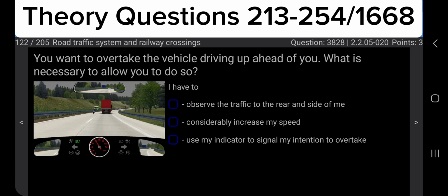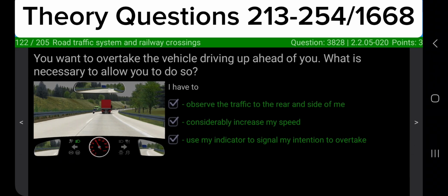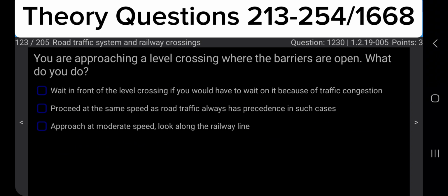You want to overtake the vehicle driving up ahead of you. What is necessary to allow you to do so? Observe the traffic to the rear and side of me. Considerably increase my speed. Use my indicator to signal my intention to overtake.